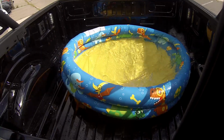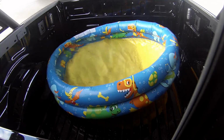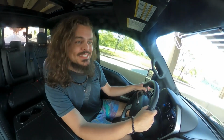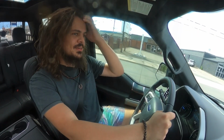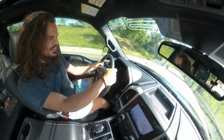Oh, I can hear it splashing. Doesn't handle the acceleration so well. I don't know if that's more of a testament to the suspension or if that's a testament to the power this thing's boasting. It's kind of a glass half full kind of thing. Or kiddie pool in this case. I think it's when I don't hear it splashing anymore. It's when I'm really concerned about how this is going. A little shaky road over here. Let's open up a bit. Here we go.